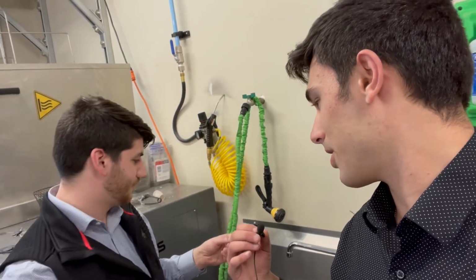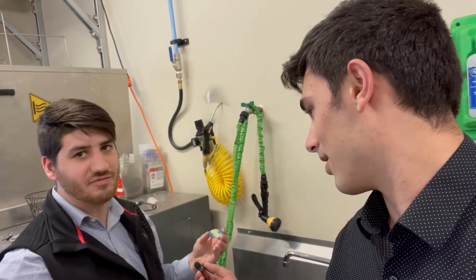Very cool. And what machine was that printed on? It's printed on our Stratasys J850. Oh, that's awesome. So as you can see, guys, we can print pretty much anything on these printers.